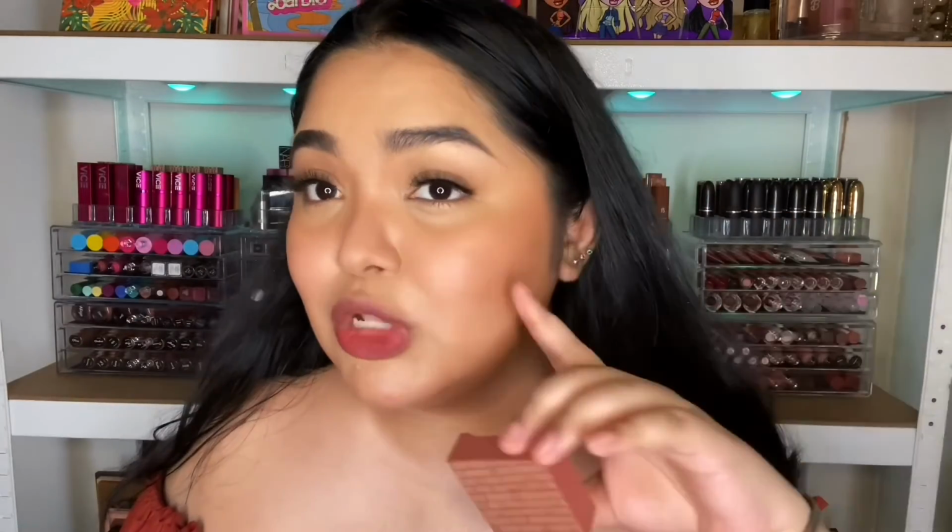We have here the Detail Cosmetics Velvet Flush. I have two shades. Asan na yung isa? So I have two shades here. This is the shade Beau and this is the shade Lucas. I'm using Lucas right now. And I think out of all of my blushes or cream blushes, Lucas is my favorite kasi ang ganda talaga ng shade.